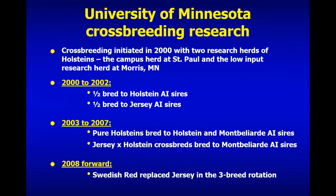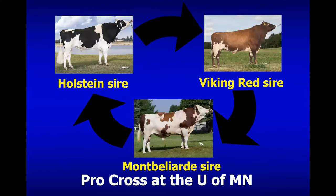And in 2008, we replaced the Jersey with Swedish Red, which has become Viking Red, with the Danish Red, Finnish Ayrshire, and the Swedish Red breeds. This is ProCross, what we have been working with the last 15 to 20 years at our research herd. You have Holstein, Viking Red, and Montbéliard in a rotation.